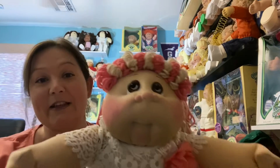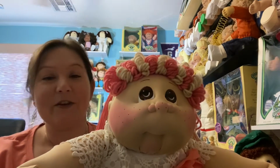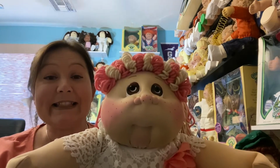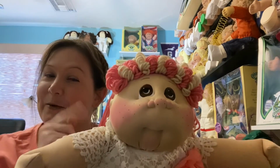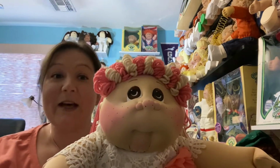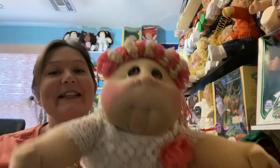She's a 1979 E edition, I believe, soft sculpture baby, hand signed by Xavier Roberts. So let's take a look at this beautiful girl. I also wanted to clean her up before her YouTube debut. So she went through mommy's little bath camp. I took special care to make sure that her beautiful signature was protected.